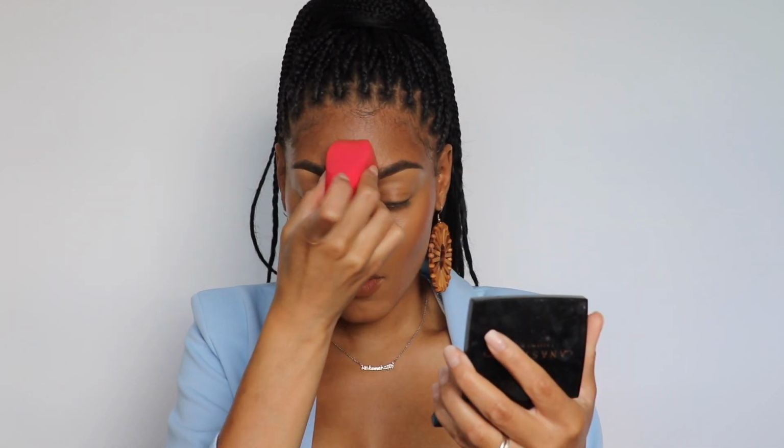So you see everything, I mean, it looks really crazy right now, but when we're done, I promise it'll look a million times better. So now finally, we're going to be moving on to concealer. I'm going to go in with the Becca Ultimate Longwear Concealer in the shade Caramel. Do you say caramel or caramel? Comment down below and let me know. That's really weird. I always just say caramel.